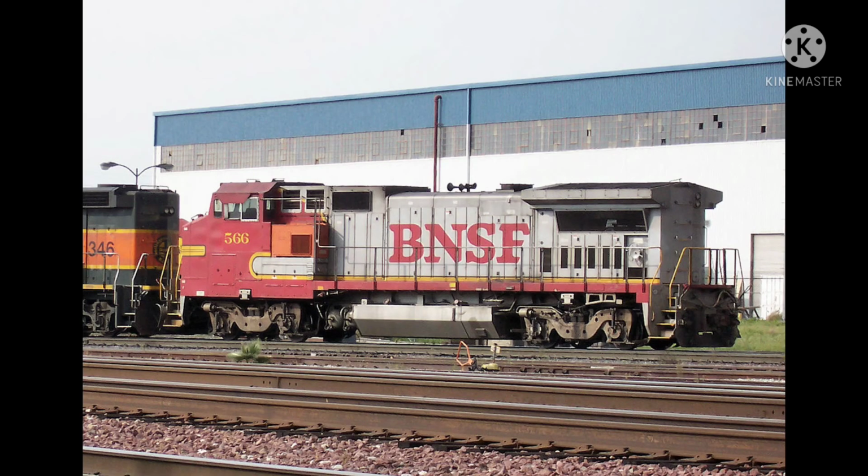I sure do love the C40s and B40-8Ws because they've been working for the ATSF for a very long time, and hopefully we'll never see one being scrapped. If they do, they sure had a good run, and they'll be in the good hearts of many rail fans, and in the history books of Santa Fe and the Burlington Northern Santa Fe, or shall I say ATSF and BNSF railways. I hope you guys like this episode.